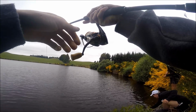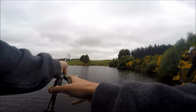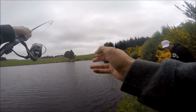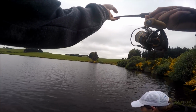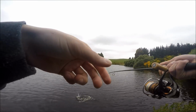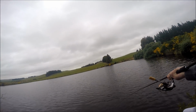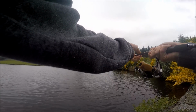That's nuts! My one's pretty mean, yours is good size too. We've got a double hookup. Right, get yours out of the net and get ready to net mine. Right, don't mess mine up because it's a good fish. Yeah, we will. Double hookup. That's wicked, eh? Yeah, he's good size.